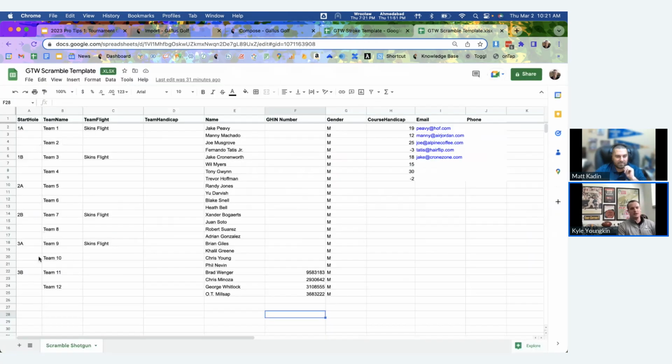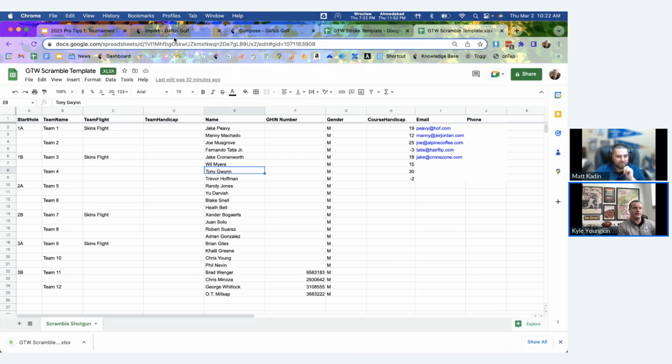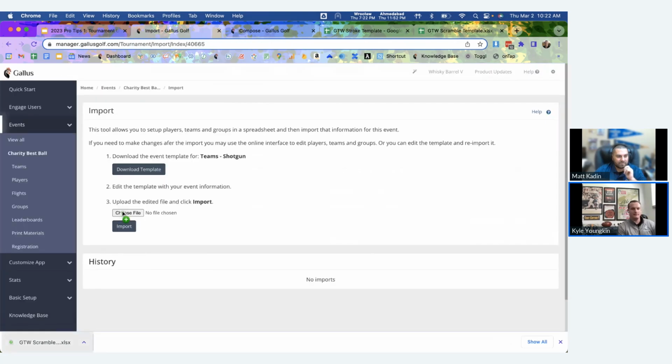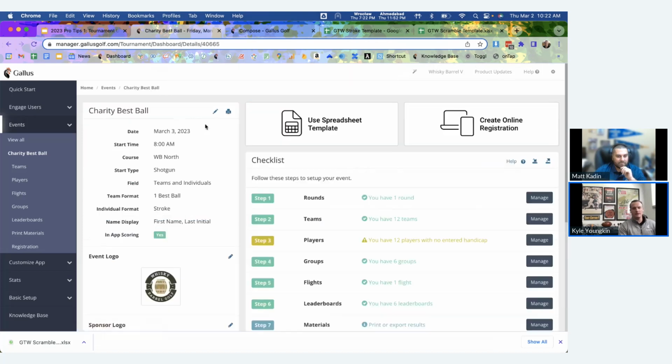It has different columns for each value that we're looking for. So for instance, the start hole, what team name they are, what flight they're in. But you can see there is actually an email column, so you can put their emails in and that will transfer. You can also input their GHIN numbers here, and that will help you out with the handicaps later on, of course. So I'm going to just download this to an XLSX file, and then I'm just going to drag it right in, hit import. That will take a second to load, and once it does, it's going to take me back to the checklist page where everything should be good to go.